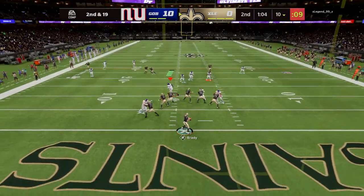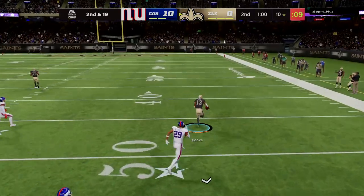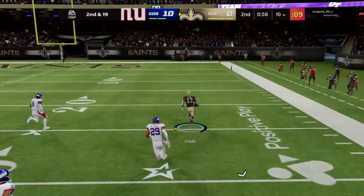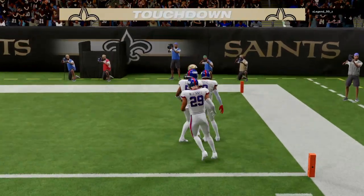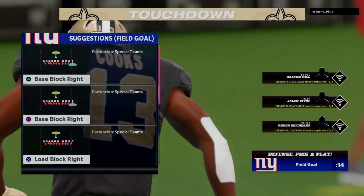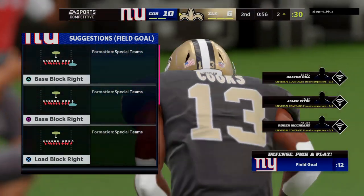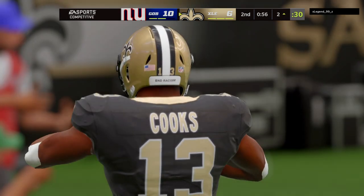Throwing on 2nd and long, Brady. He's letting it fly for Cooks. Oh, this is taken in. It's complete. Oh, you got a touchdown, New Orleans. Brandon Cooks, an even 90 yards. And the Saints are on the board here in the final minute of the first half.